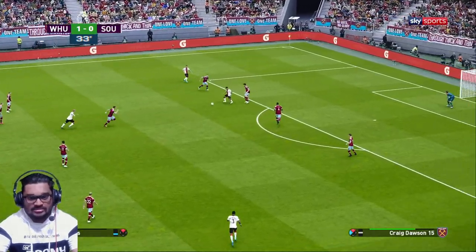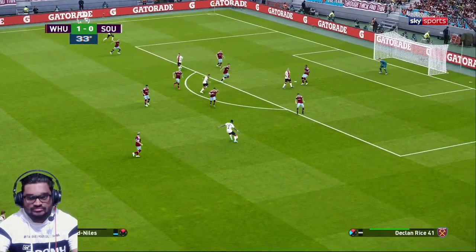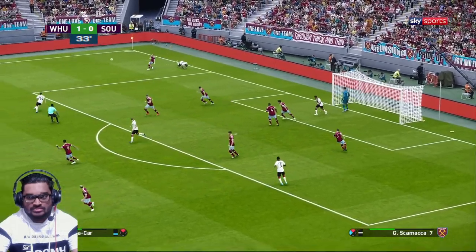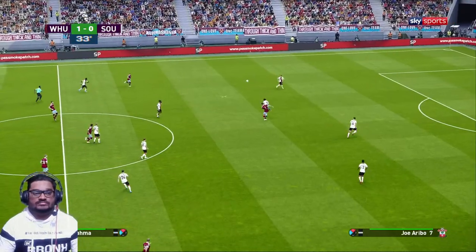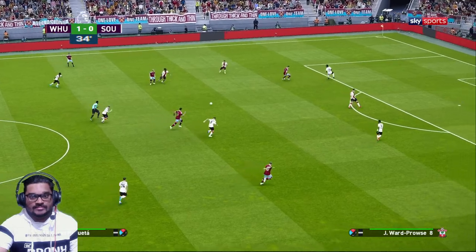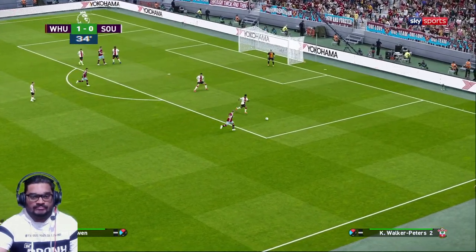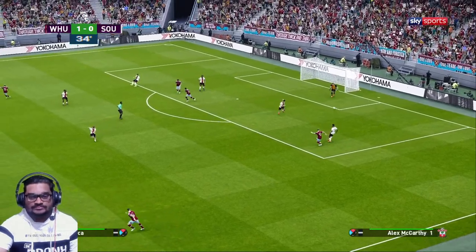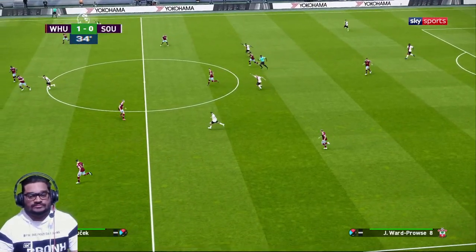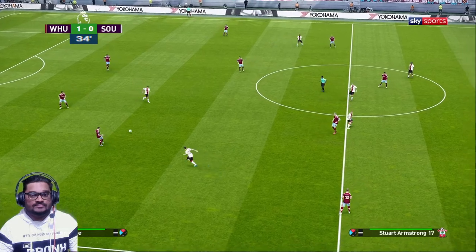Armstrong. Played out to the left flank. Yeah. Shirt sleeve order, very much a dress code. This place simply a monument to the game. So much prestige, so much pride, so much passion whenever football is played here. We have already started here.